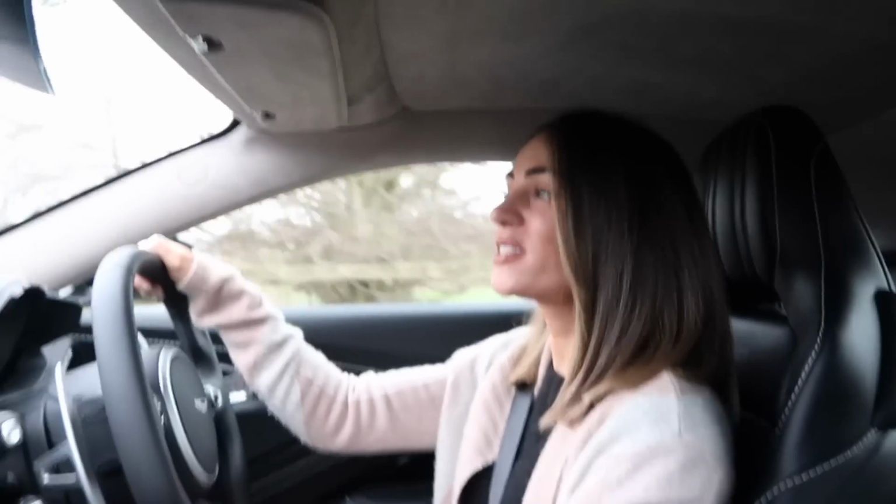Wow. It's so nice getting in here. I think anytime anybody gets a new car, it's just amazing because it's just exciting to be in it. It's something new, it's something fresh. The smell of a new car. So good.